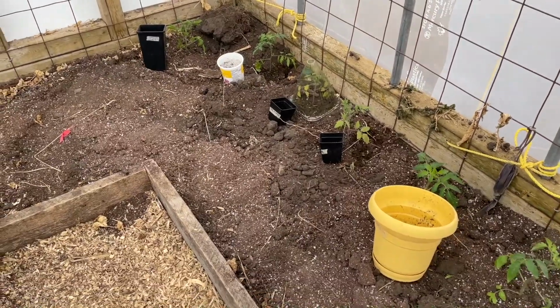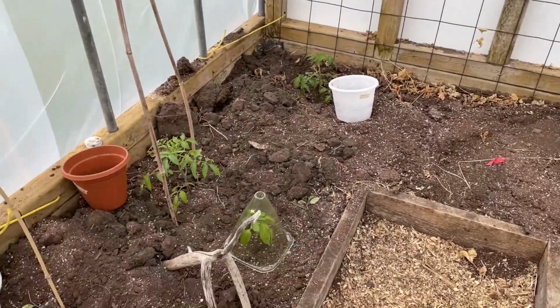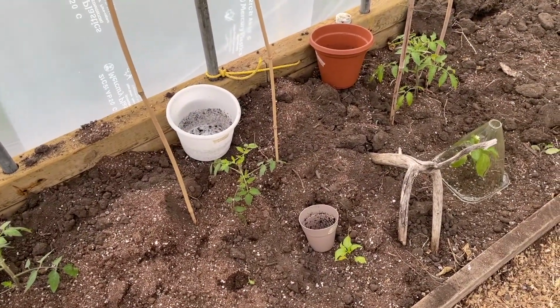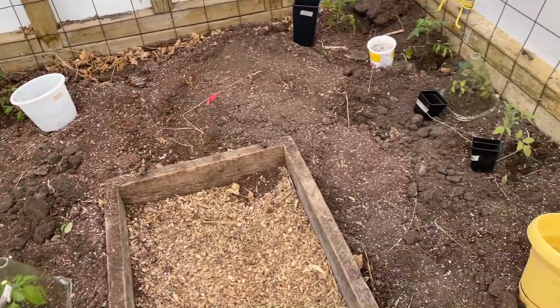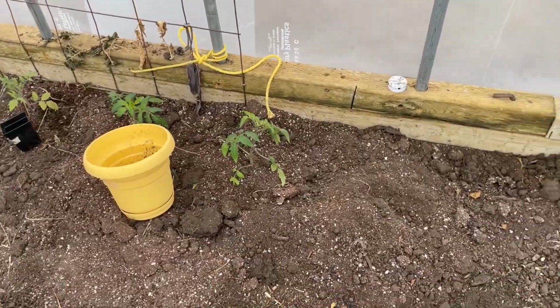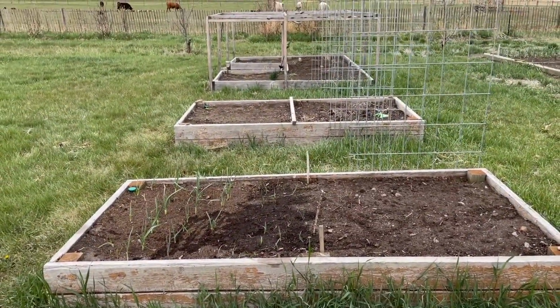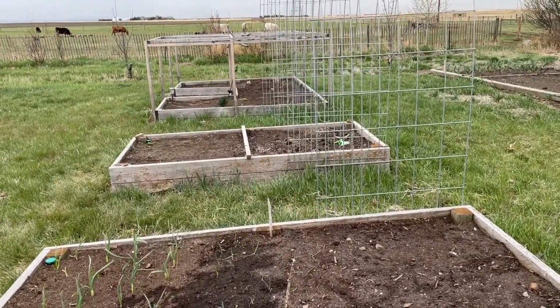I left the pots by all the plants until I made a map of the greenhouse so I knew who was growing where. And now I'll wash them out, and I'll transplant some stuff into those now that I have some extra pots. Happy day! These first two beds are completely planted. And that's all that's happening over here so far.